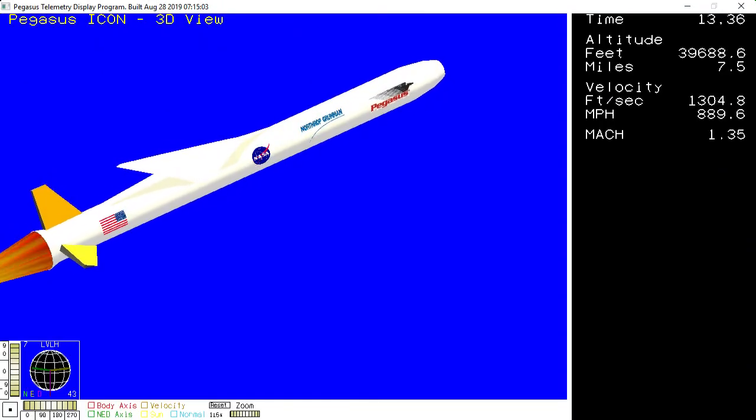1, drop. Pegasus away. Vehicle is fully armed. Stage 1 ignition has been confirmed. Launching ICON to explore and unlock the mysteries of the weather where Earth meets space. Through transonic, power buses remain strong. Stage 1 fin actuator system is operating nominally and controlling the aerodynamic flight of the vehicle. Coming up on 30 seconds into the ICON mission.